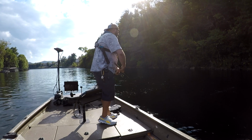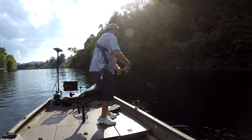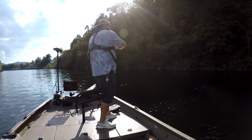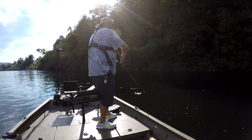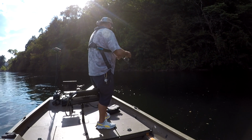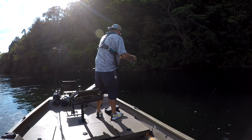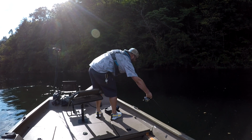Once again, if you're really interested in coming out here and trying to target a brown trout specifically, or big rainbow, or big brown, and you've got good running water, I really think this is the way to do it. Oh, there's another one.